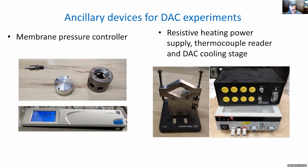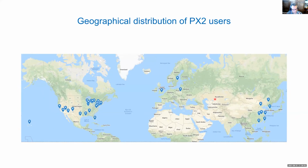We have temperature controllers and heaters available for resistive heating. And I showed some of the optics that allows to perform these laser heating experiments.